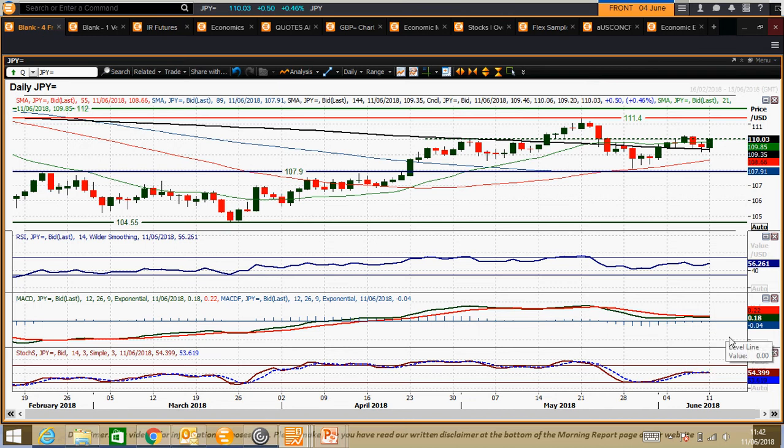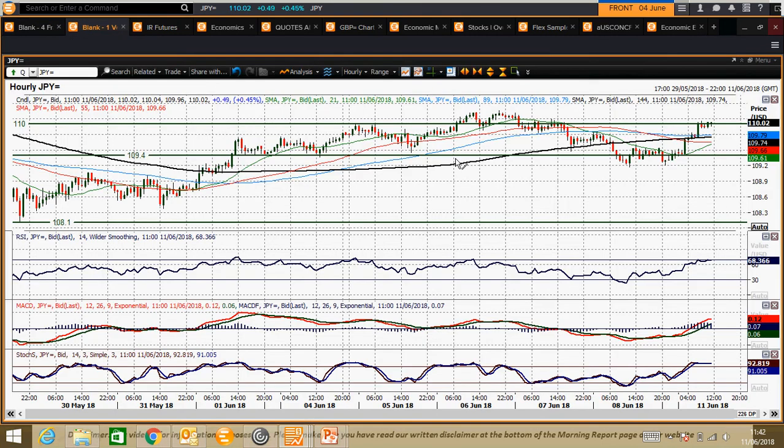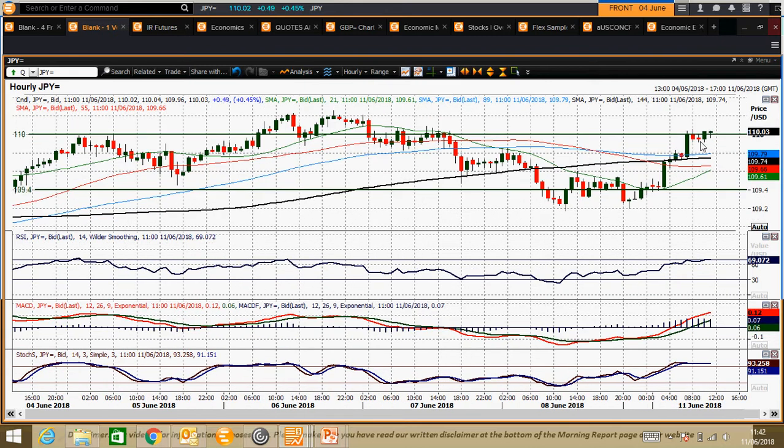Momentum indicators are fairly neutrally configured. RSI, stochastics and MACD lines are all in very rangy, neutral configurations really. And yes, we have got this bull candle forming today, but I'll be very surprised if the market takes too much of a view further in front of Donald Trump's visit to Singapore to meet Kim Jong-un of North Korea.